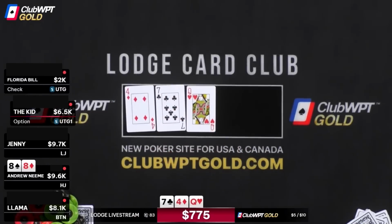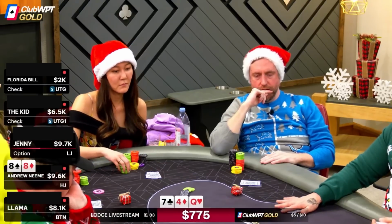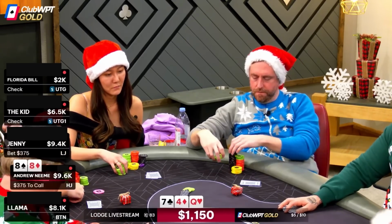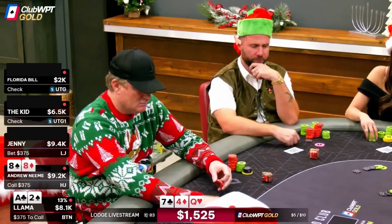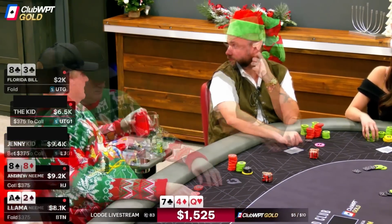Just the 1 over card to the pocket 8s here. So when Jenny assembles a wager, she fires out for $375. Maybe a little bit close, 5 ways. It's going to be tough to improve with our 8s, but maybe we can represent some stuff on some various runouts. Think we'll have the best hand once in a while. Decide to make the call here, and the other players get out of the way.